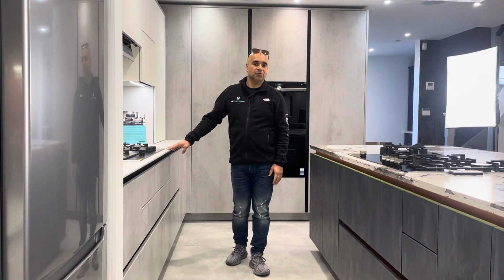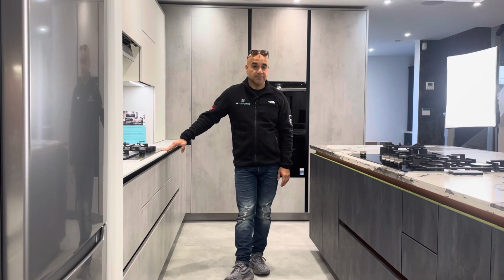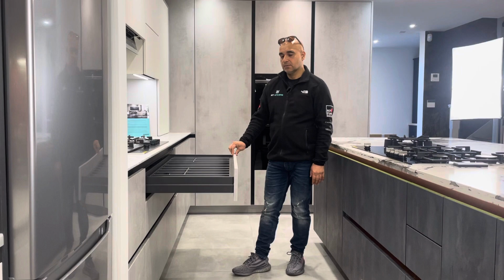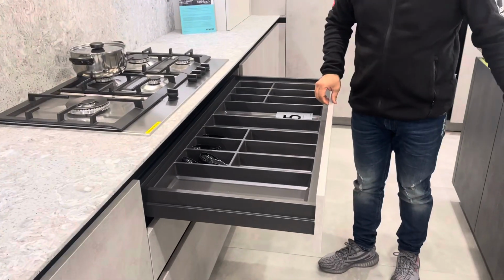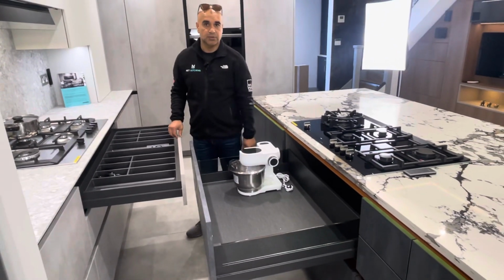So today I'm going to be talking to you about drawers. With ROTPUNKT we offer different widths, heights and depths of drawers. If I show you a standard drawer, which is about 460 deep in depth, now compare that to the jumbo drawers that we offer here at Net Kitchens. This is the jumbo drawer.